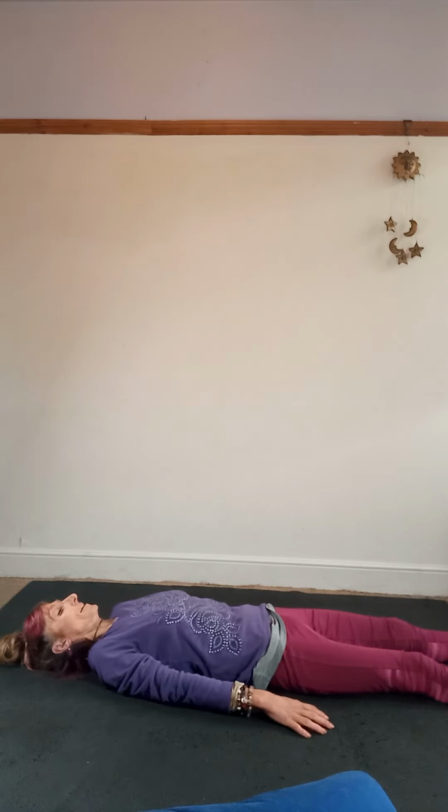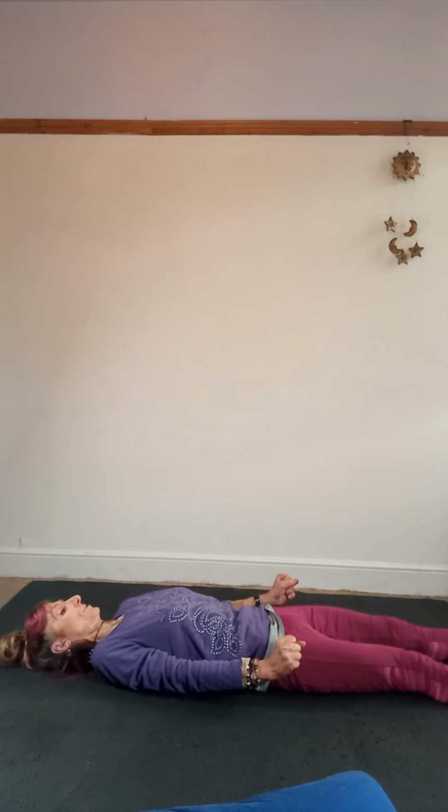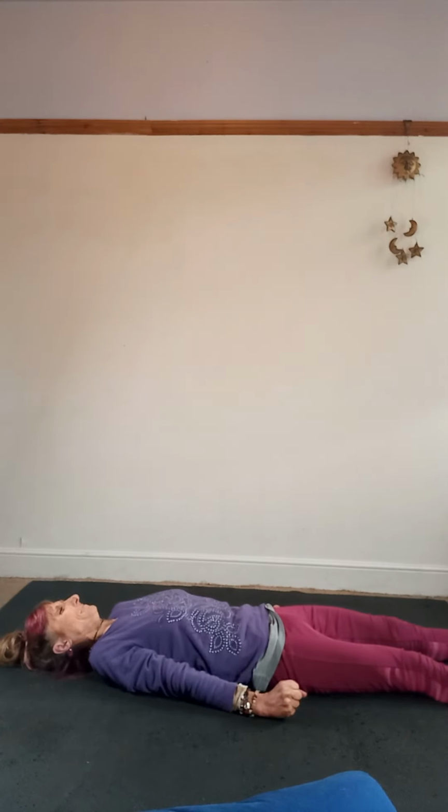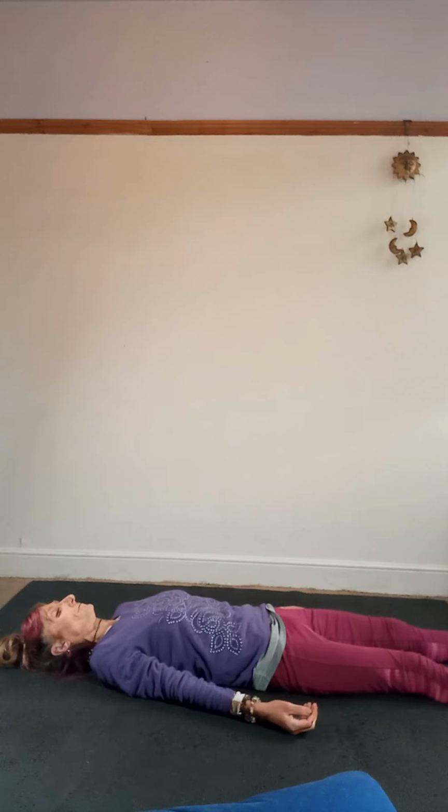Inhale, shrug the shoulders, squeeze as tight as you can. There, releasing on an exhale. And you can go through the whole body again. You can inhale, squeeze every muscle in the body, squeeze as tight as you can, even your face, squeeze up your face. And each time you release, you'll feel your whole body relaxing even more.